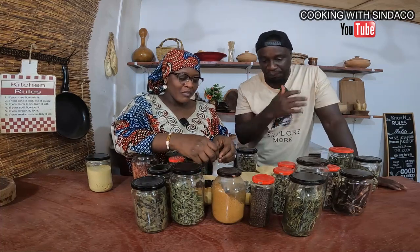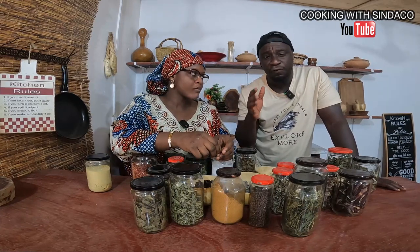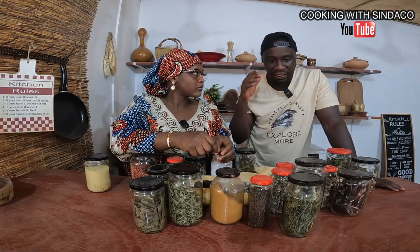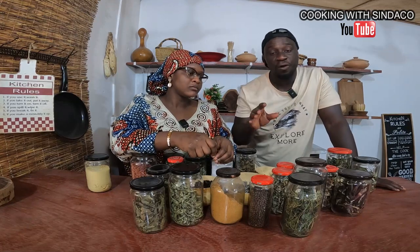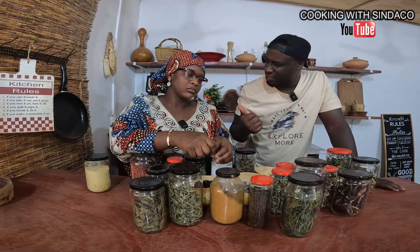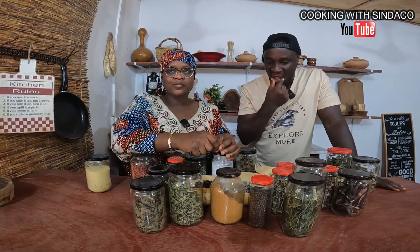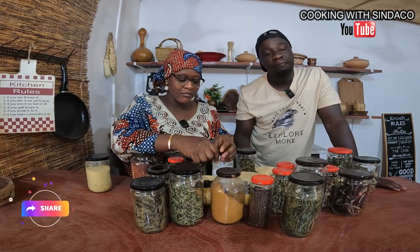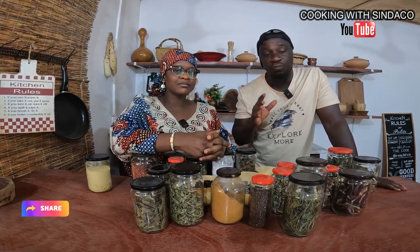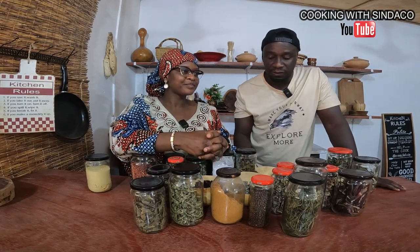We have had more than 10 sessions of leaves for soup, and all this belongs to one region or one community. Dagbani, Northern region, Tamale. Amazing, healthy food from the northern side. Trust me, they are really eating healthy. Not the fried rice and the indomie, trust me.